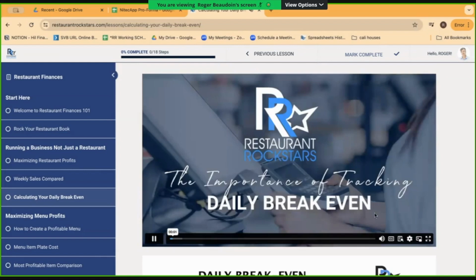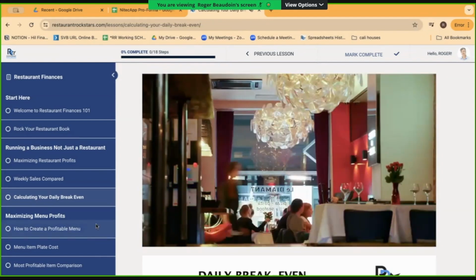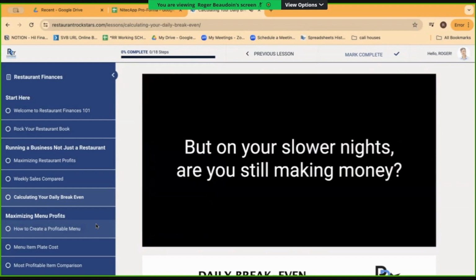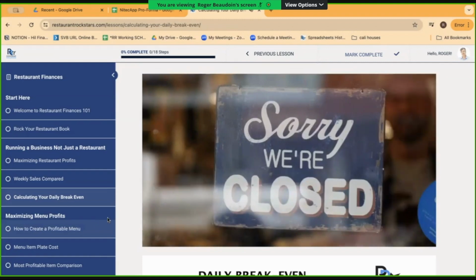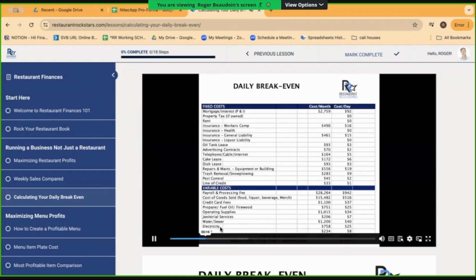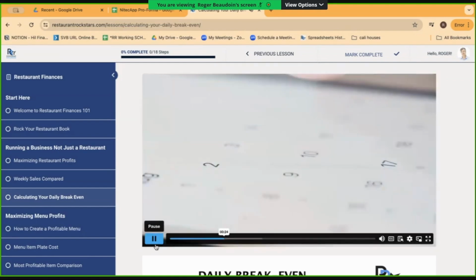Spreadsheet is also vitally important. For many of us, every night in our restaurants is not a busy night. But on your slower nights, are you still making money? If not, you might want to consider closing on those nights to save money. This spreadsheet will guide you on this decision. You may need your bookkeeper's help to begin. Start by running a profit and loss statement for the last calendar year.